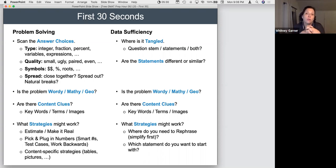Same for verbal, but for verbal, you want to do 9 questions every 16 minutes. So you'll be checking the clock a lot less frequently.